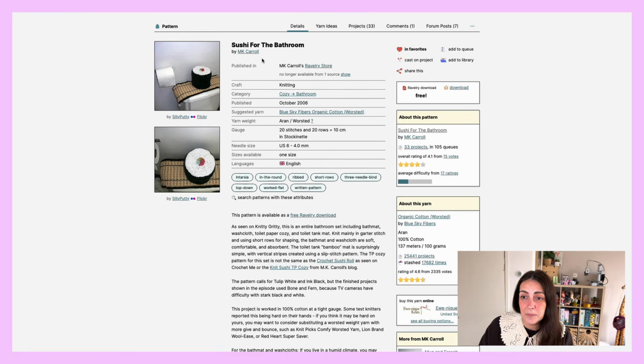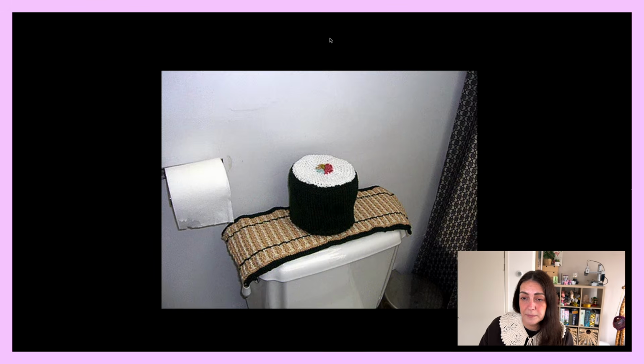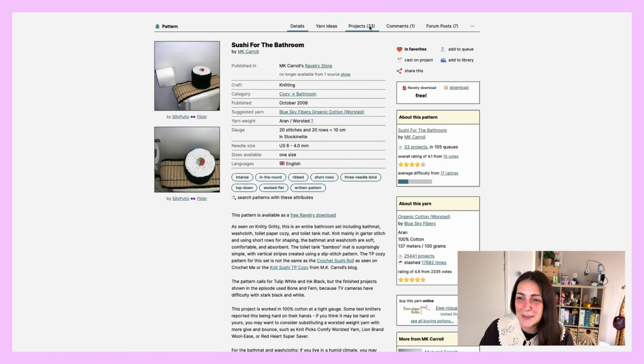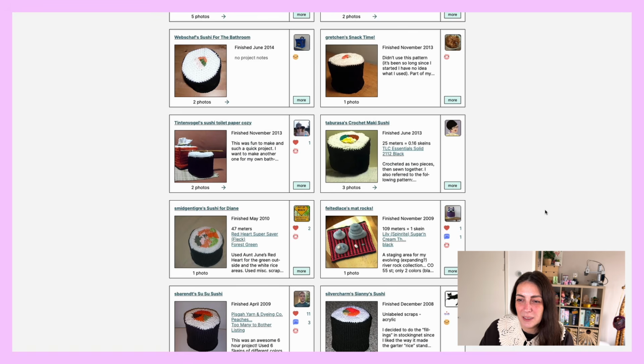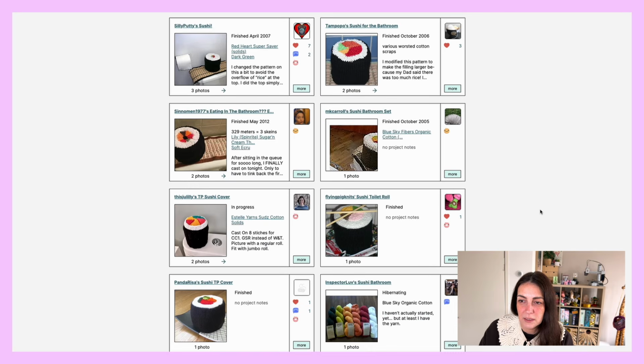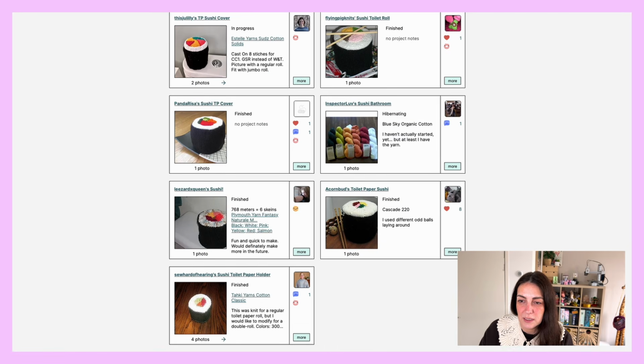So this is also knitting. It's a cover for toilet rolls in your bathroom, and it's shaped like sushi. So you can have a sushi toilet roll holder and then a little sushi mat to cover the top of your toilet. Isn't that fun? Quite a few people have made this, actually. I think people were excited about toilet paper sushi rolls.